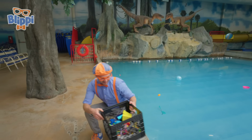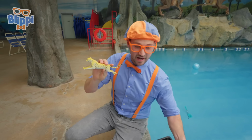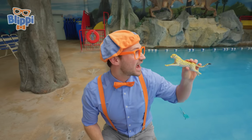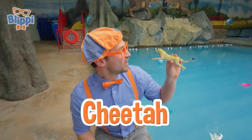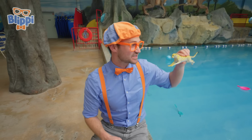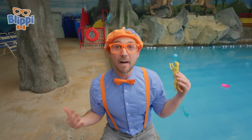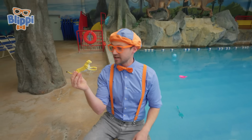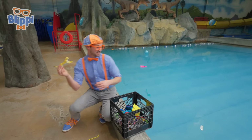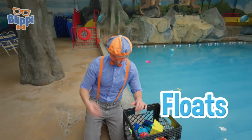All right, let's see here. Whoa, another animal. Yeah, do you know what this is? Yeah, this is a cheetah. Wow, do you see how it's running? Yeah, cheetahs are super duper fast. Whoa! Cheetahs can run about 70 miles an hour. Now that is fast. That's as fast as you drive on a freeway. All right, let's see you, cheetah, go in the water super fast. Woohoo! Whoa! That cheetah toy floats!